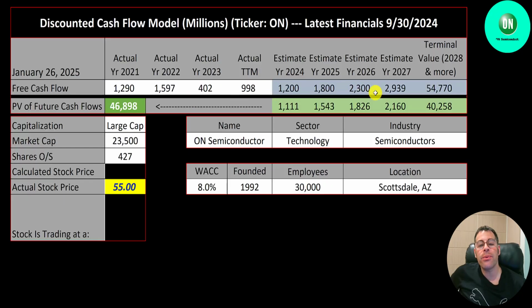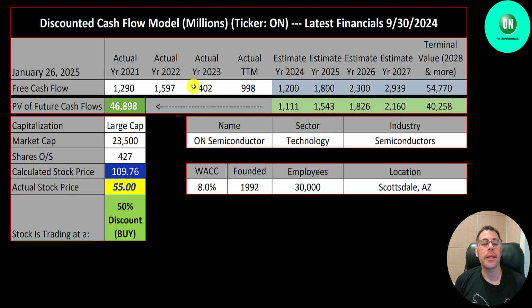We estimated 4 years of future free cash flows. We also estimated a terminal value of all cash flows past year 4, that's 55 billion. We discounted those numbers back to today using the weighted average cost of capital. We get a value of the company of $47 billion. We divide that by 427 million shares. And we get a calculated stock price of 110. They're trading at 55, so they're trading at a 50% discount. It's a really strong buy according to the model.